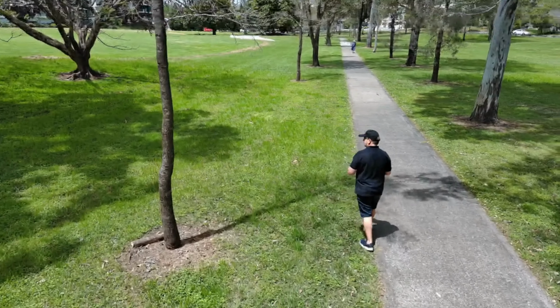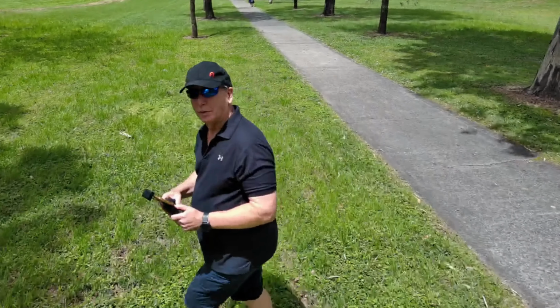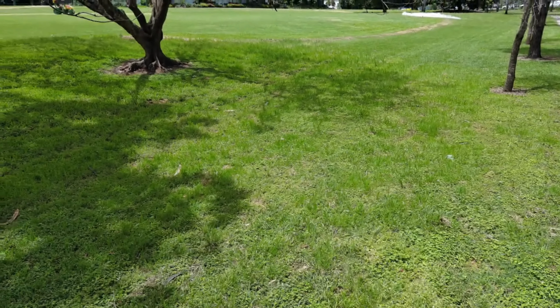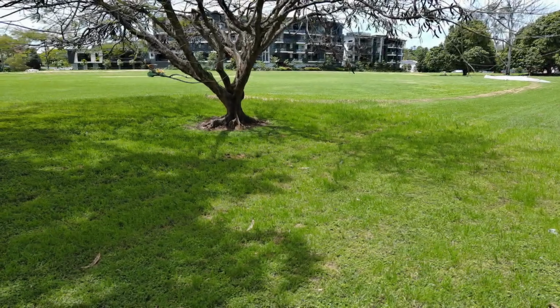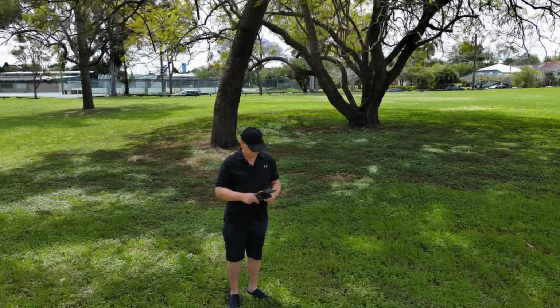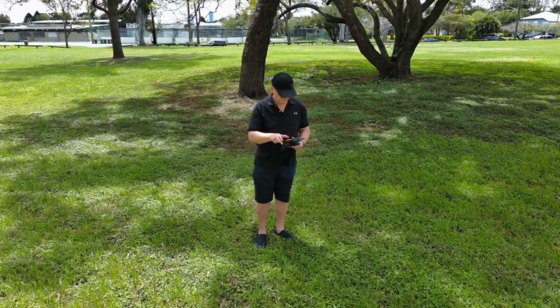So, word of advice, probably better off not to fly near trees. There you go, it's just giving me another haircut. Try again.